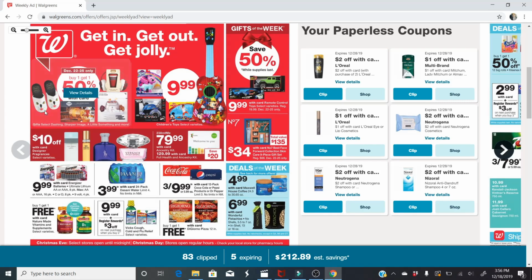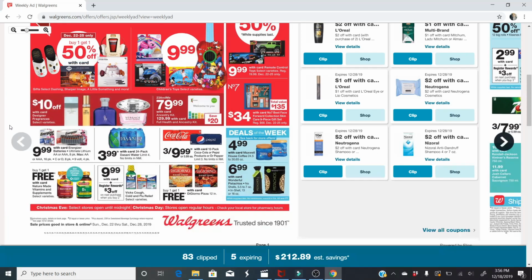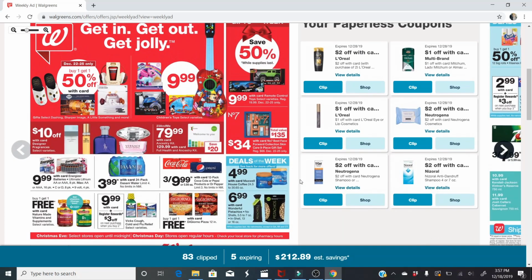For some other gifts, these little slippers here are pretty cute. I'm not sure what this is in the middle. And the little s'mores kit is cute. $10 off designer fragrances again. This number 7 set is on sale again next week for only $34. It's probably the last week they're going to have it. It does say here it's only December 22nd to the 25th, so after Christmas, it is no longer going to be available.